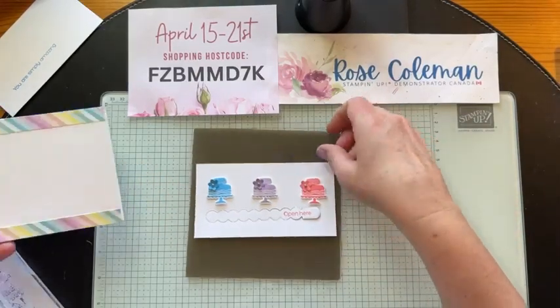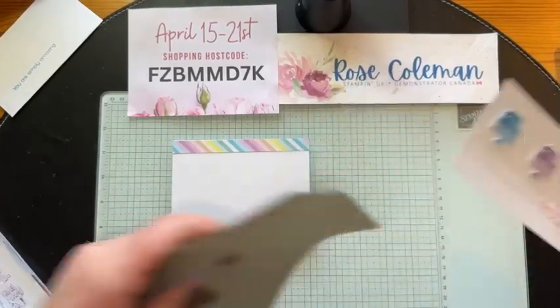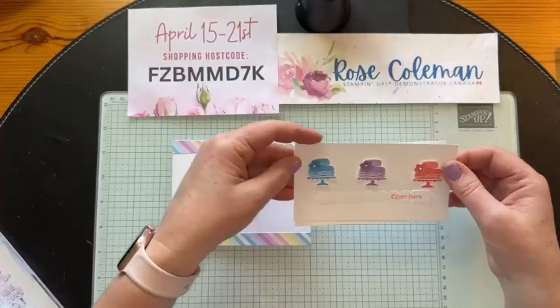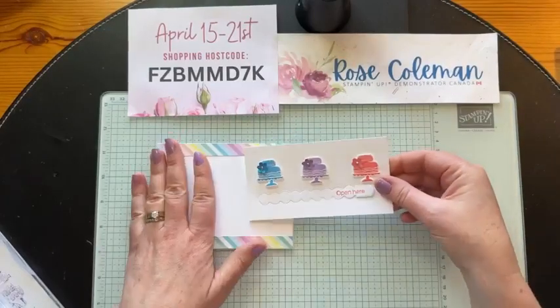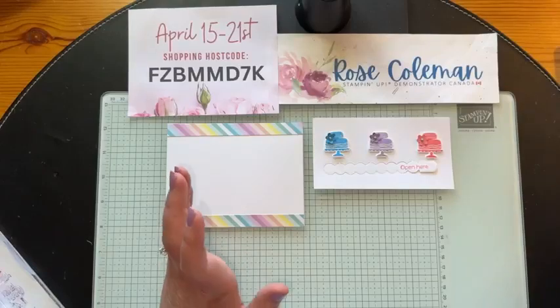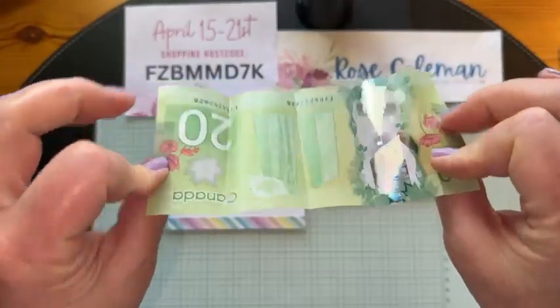So let's bring back the card base. And don't need my silicone mat anymore. And we need our under piece, right? So when the person pulls that tab, they can get their message. But you know what? It's fun to put a gift in there too. So here's what I'm going to do. I'm going to bring in, for all my Americans, this is my colorful Canadian dollars. We're going to put 20 bucks in here.